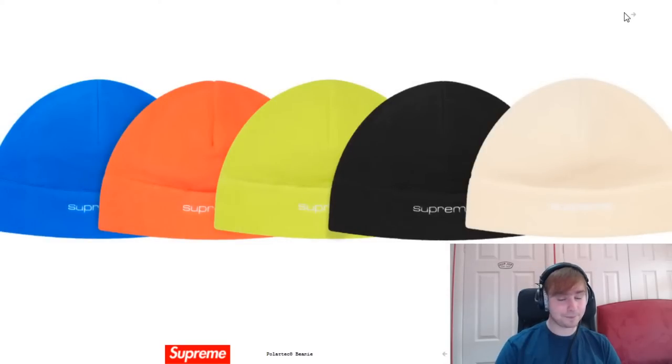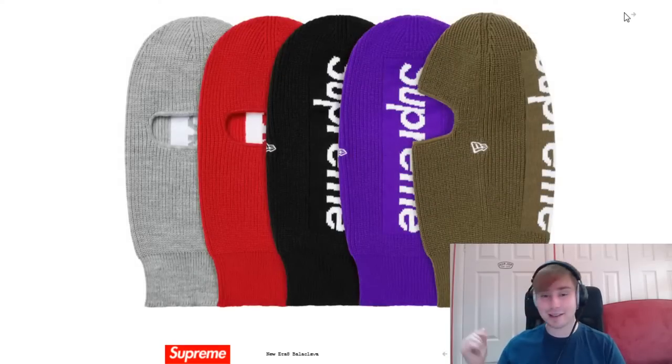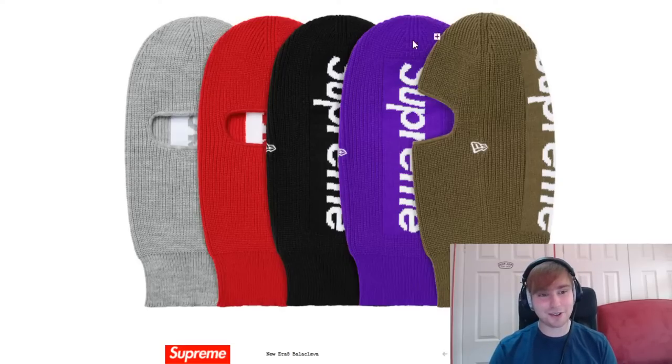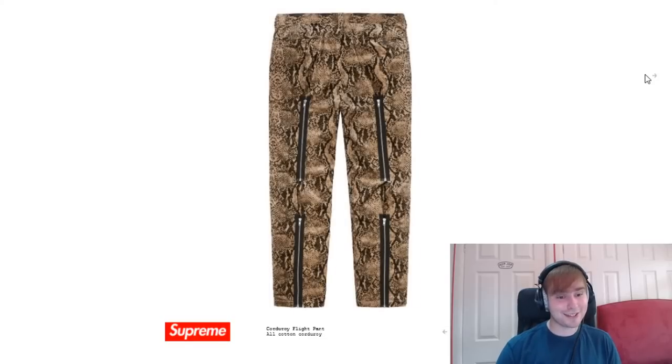Polartec beanie. I've already got my ear flap. It's over there somewhere, actually. I wear it quite a lot. Well, in the winter, I wear it a lot. So, yeah. New Era balaclava. Retail might be a bit up on it. Balaclavas are okay, but they don't tend to do well. I know we're not onto the accessories yet, unfortunately. I know people want the accessories, but not onto them yet. We've got corduroy flight pants. Oh, those zips.